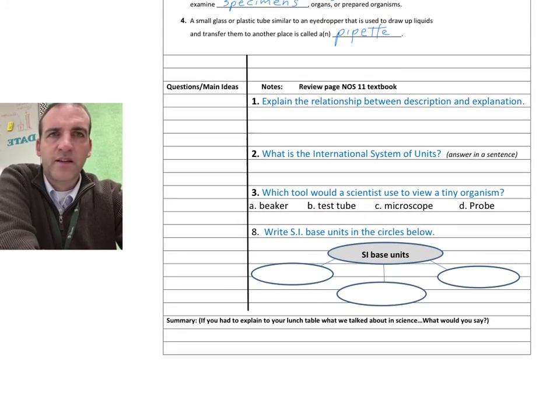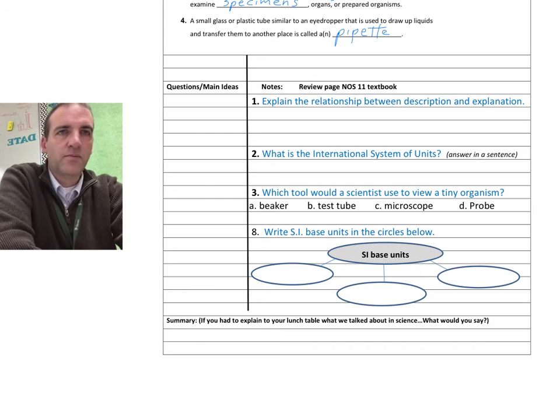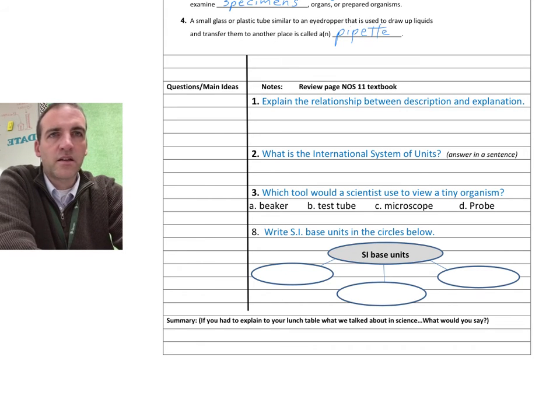There are 4 review questions that I would like you to do here. There were 8 in the textbook, but I didn't feel that all those were necessary. First one, explain the relationship between a description and an explanation. So if you look back at the definitions on the first page of this document or in the textbook on page NOS 12, they will have information that will help you to explain the connection between a description and an explanation.